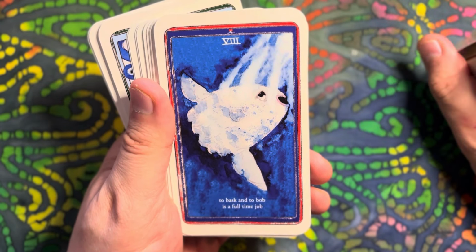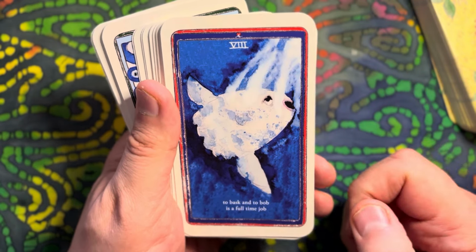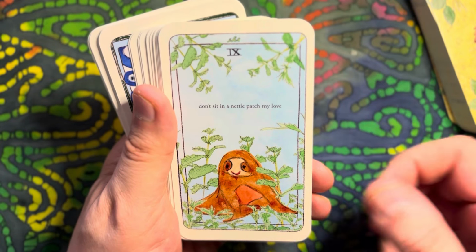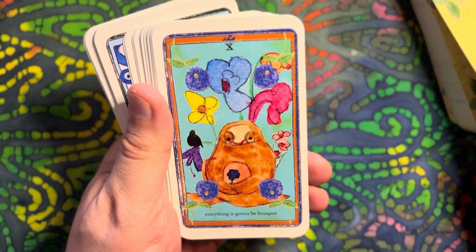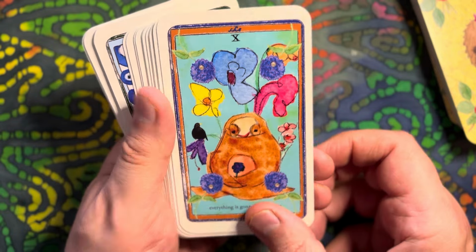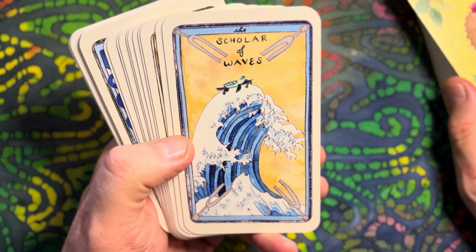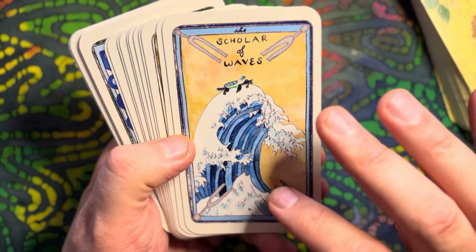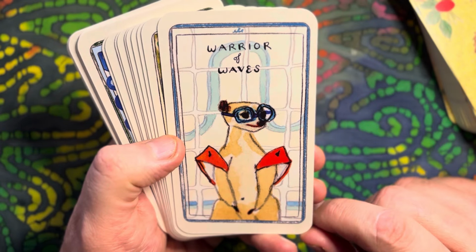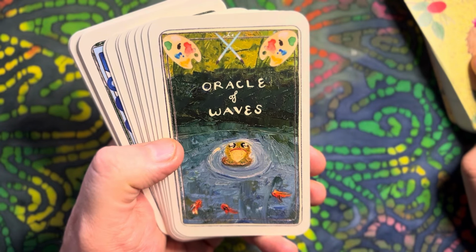To bask and to bob is a full-time job. Yeah, that would take some effort. Don't sit in the nettle patch, my love. Everything is gonna be bouquet. Scholar of waves. Got this very Japanese style art here of the waves. Warrior of waves. Little meerkat with his armbands on. The Oracle of waves.